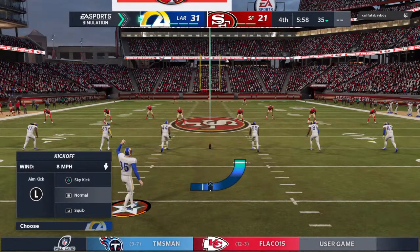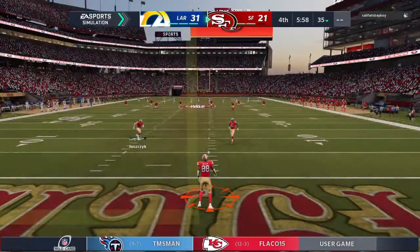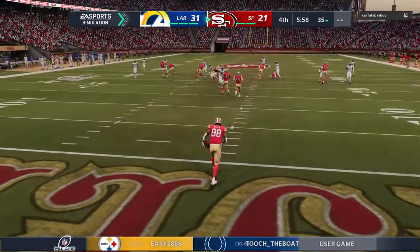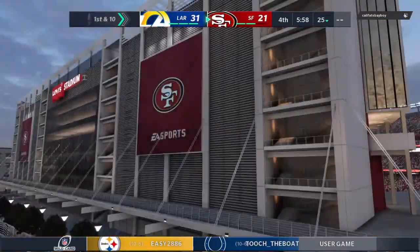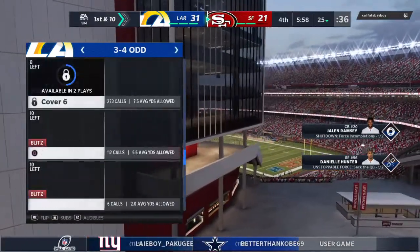31-21. The kickoff team on the field now as they will send this one away. Fielded a couple yards into the end zone, and he'll just take a seat, and the drive will begin at the 25-yard line, their own 25-yard line.